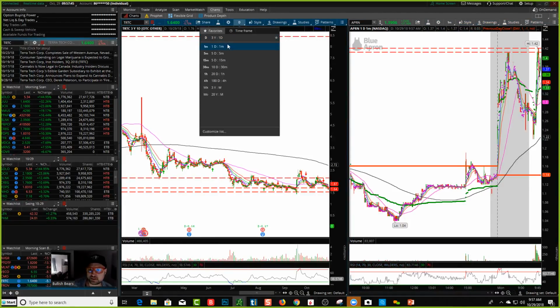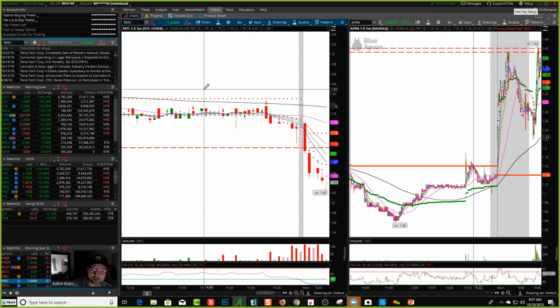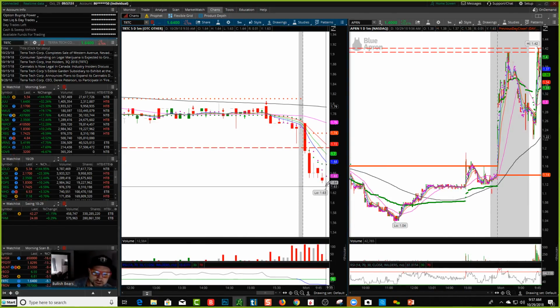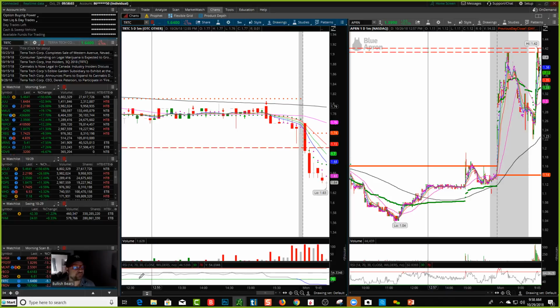Let me go back to TRTC. So this is what I'm starting to look for, but the problem, obviously, I want to show you guys is that it's just not a lot of room. So even 164 to 168, it's not that much profit potential, but this is what I'm starting to look for, the reversals.